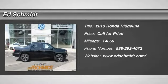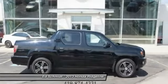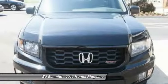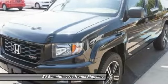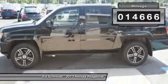The 2013 Honda Ridgeline. The Ridgeline was designed to give you exactly what you need to get the job done. And with Honda quality built right in, this truck can be with you for the long haul. This vehicle has less than 15,000 miles.